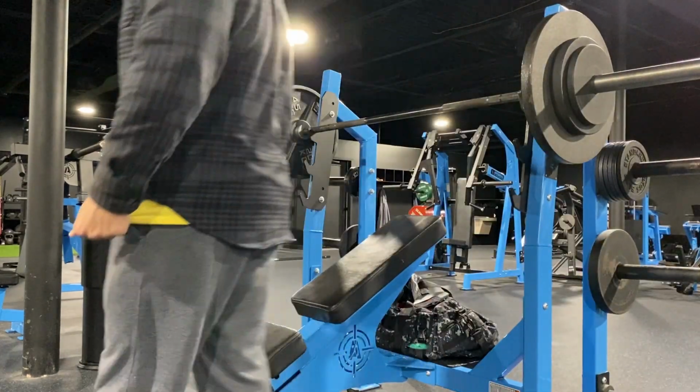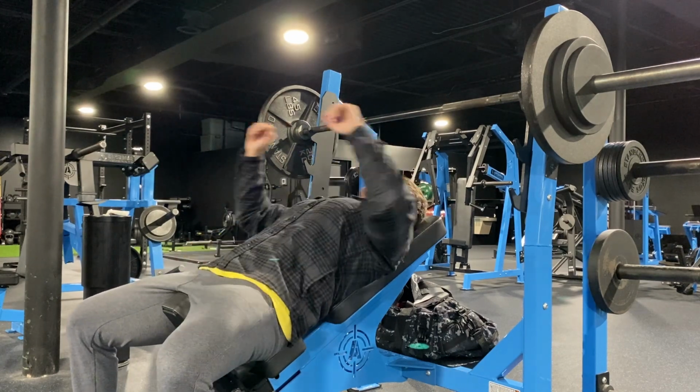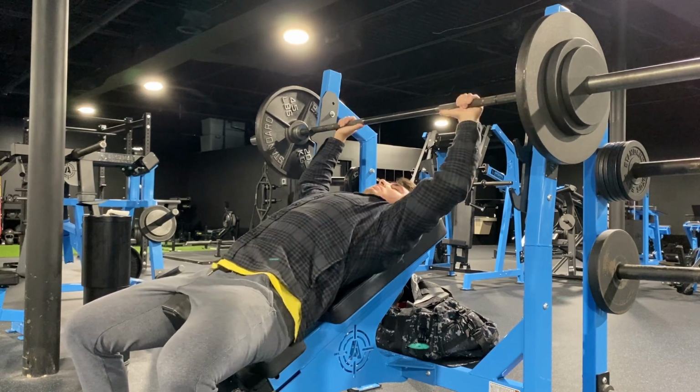All right, so here's the first work set of the day. I decided to do incline barbell free weight instead of the Smith machine. I got 205 on the bar, 20 pounds heavier than last week.